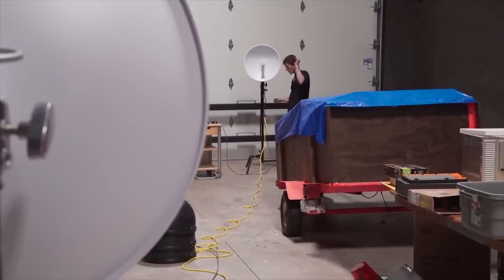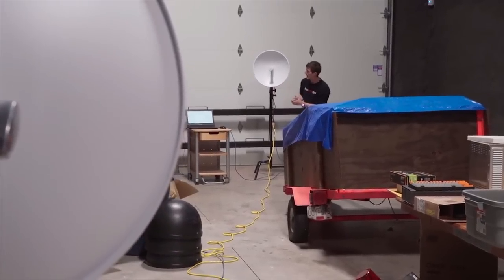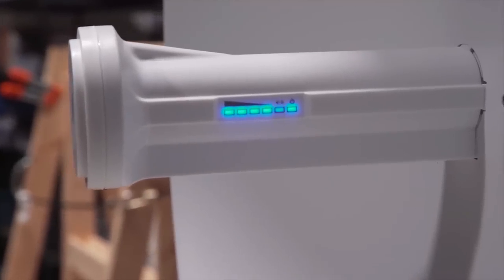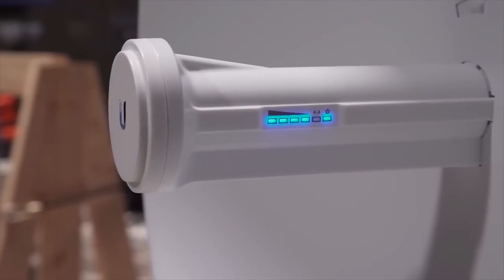So I'm gonna plug in my PoE injected powered thing. So this guy gets power. And then what you should see on that side, if you go around the side of the dish, is in a moment here, the link indicator should light up. Hey, there we go. All right, rock on. So now we've got a link.